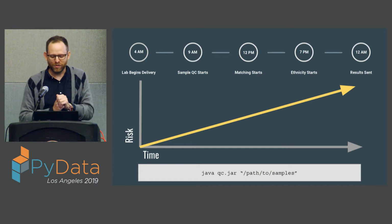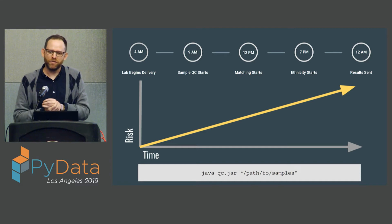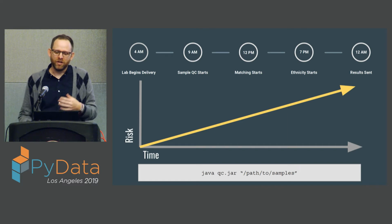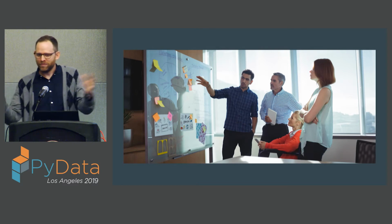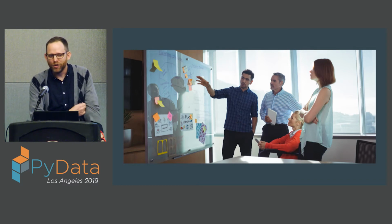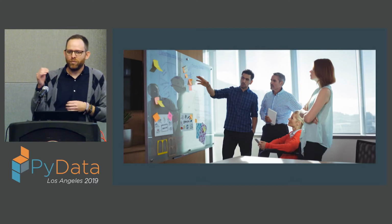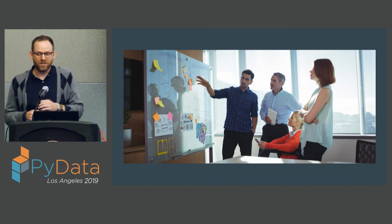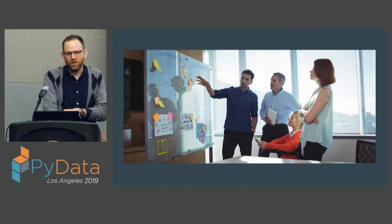We end up also getting uneven amounts of data from our lab. Some days we'll get 20 samples, other days we'll get 5,000. And so our days end up looking more like this, where we're all sitting around in a room and I have a team of 5 developers, and rather than writing code, we're all talking about how we're going to run the schedule for the day. We have to figure out, we received this many samples last night, how long is matching going to take approximately? Let's add a little bit of time and make sure that we're not going to have that thing fail or run into our ethnicity run or whatever it happens to be.